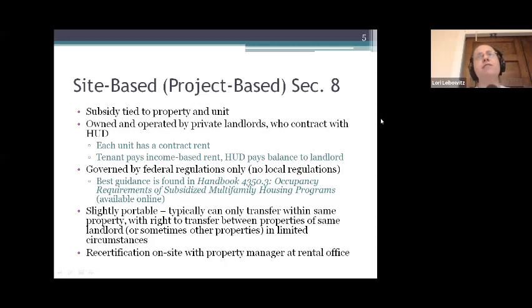From the tenant's perspective, in a similar way to public housing, the subsidy is tied to the property and the unit. But the big difference is it's owned and operated by private landlords, and they contract with HUD. Each unit has a contract rent. The tenant pays their income-based rent, and HUD pays the rest of it to the landlord. So the landlord has to keep in touch with HUD. You know, this unit is worth $1,000 a month. My tenant is paying $200 a month. HUD, you pay me $800 a month. Oh wait, my tenant lost her job. Her rent's down to zero. HUD, now please give me the whole $1,000.